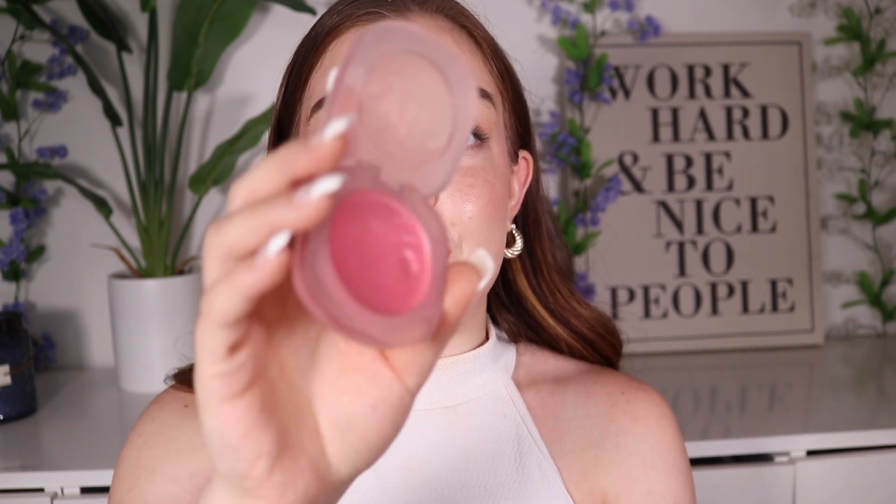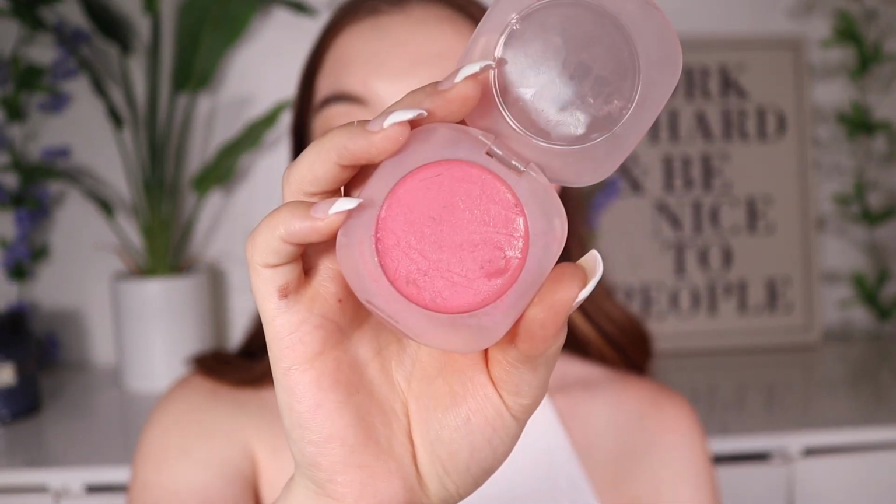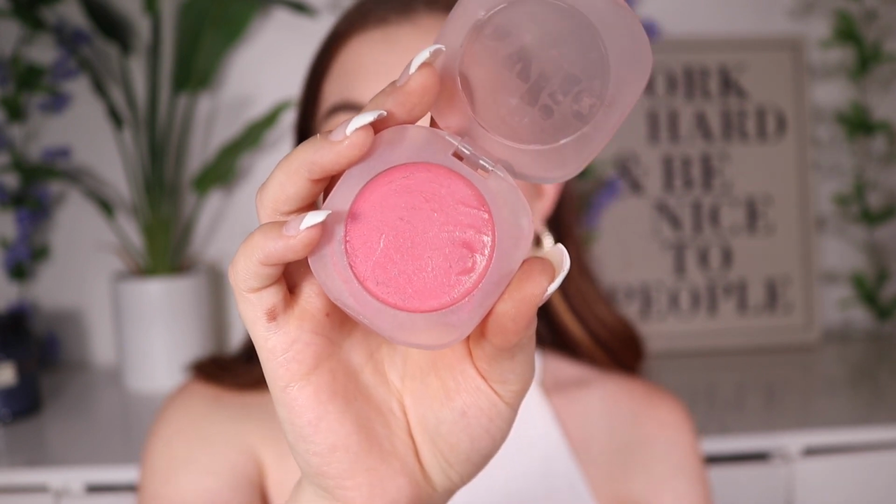Moving on to blush, I have to be honest with you guys and say the blush I was using the most in March would have to be the Kylie Glow Bomb in the shade Pink Me Up.